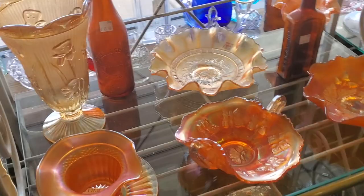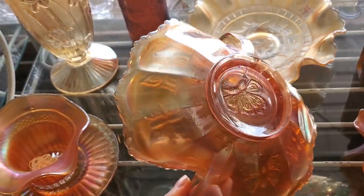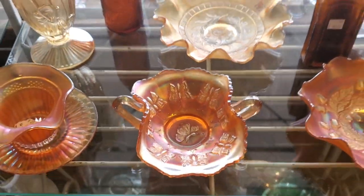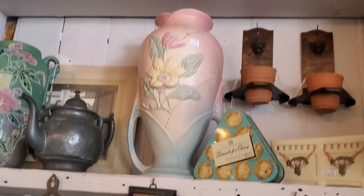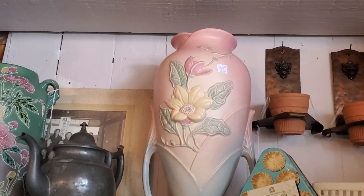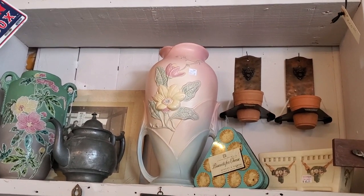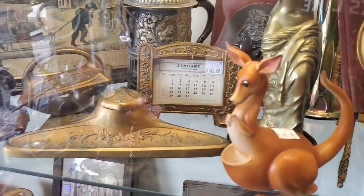And then this booth was just amazing, the way they had all the marigold carnival glass displayed. Love that vibrant orange color. And so I just wanted to give you guys a quick shot of that. And then I saw the largest whole piece of pottery I've ever seen in my life. It was ginormous. It also was $145, but rightfully so. I mean, that is, again, a statement piece.